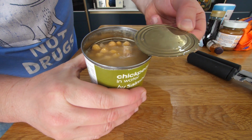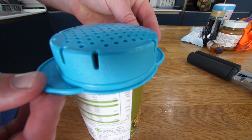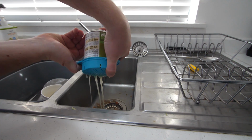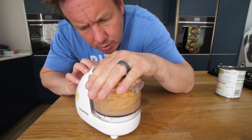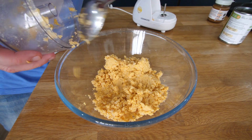Ugh, that looks really appetizing, doesn't it? Good excuse to use one of my favorite gadgets in the world though. This is a can colander. Nice. Oh wow, okay. There's like no moisture in there at all.